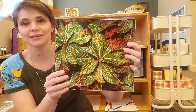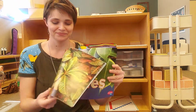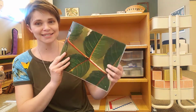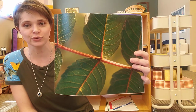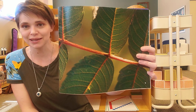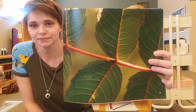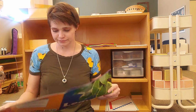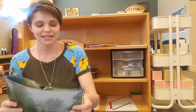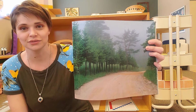You might recognize this plant because we have one in our classroom. Veins inside leaves bring the food to the stem. Stems carry the food to the rest of the plant. You can see the leaves there, or the veins. Leaves give off oxygen when they make food, and we breathe oxygen.